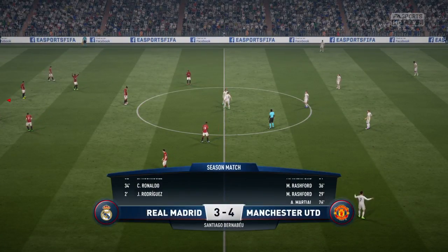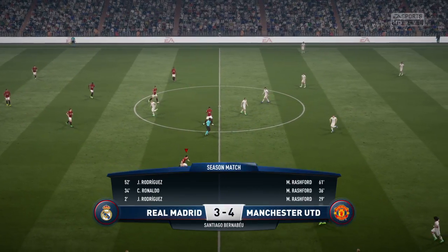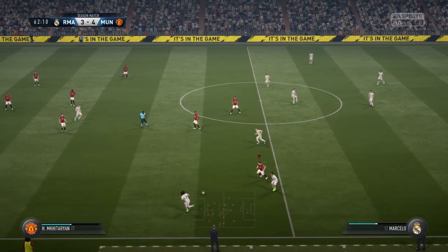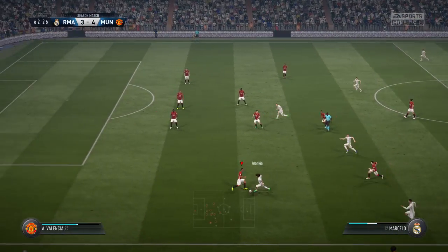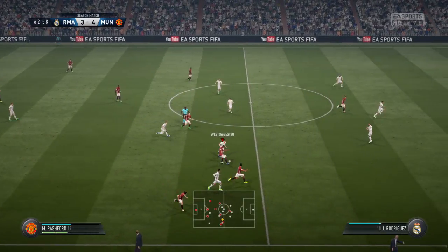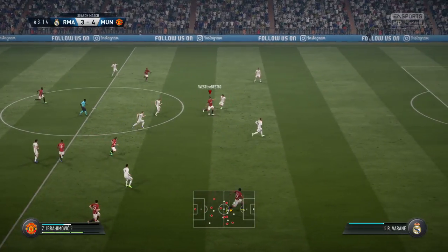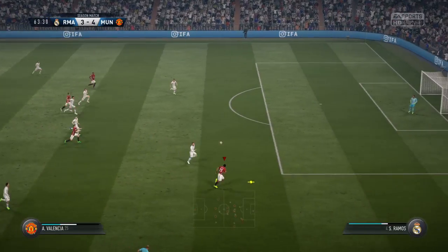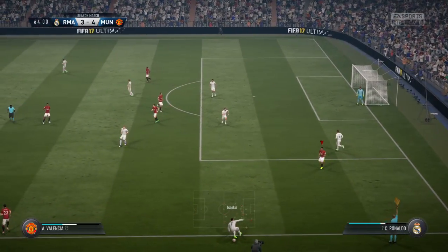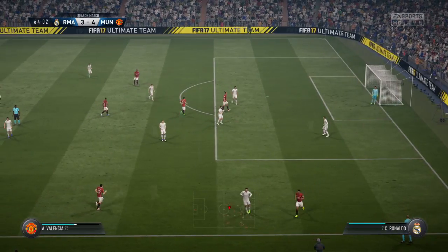So Real Madrid are behind. Cristiano Ronaldo. Marcelo. Well, this attack has got a bit of menace to it. That attack was looking good. Now the opposition have a chance. This could be it. And it's gone out for a throw.